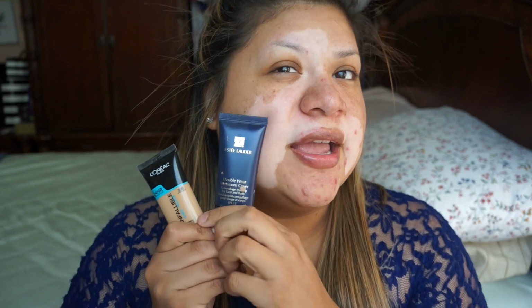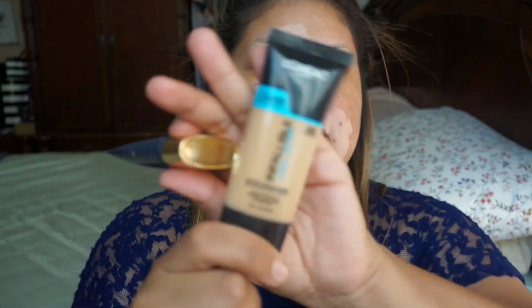I don't know, this is just what works for me, because if I go in straight with my coverage for my vitiligo, straight to my skin, and then apply foundation, it just doesn't look that smooth, it doesn't look that effortless. Where I apply a first layer of foundation, it could be any foundation, I just like something a little more lightweight.